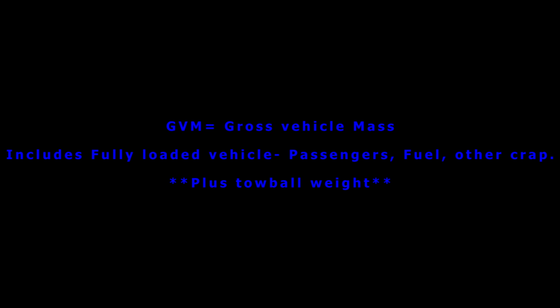So your GVM, that's the total load that the truck can carry on its own wheels. That's pretty much everything in that car, including fuel, your passengers, and any gear you want to carry. It's absolutely everything. Keep in mind that that weight also includes the tow ball weight. So whatever you're towing adds to the load of the car, and it comes off your GVM. Say if you've got a tow ball weight of 200 kilos, you're going to have to add that to the load in your car or subtract it off your total.